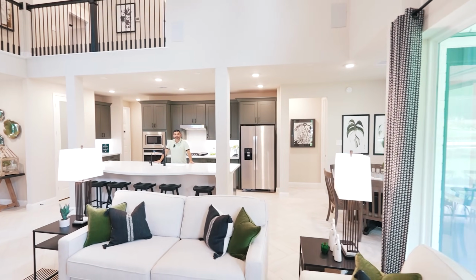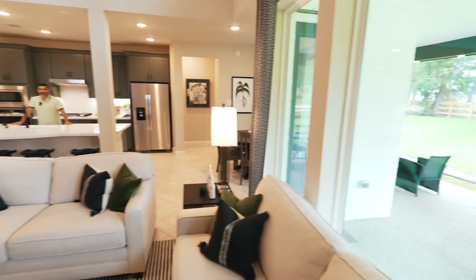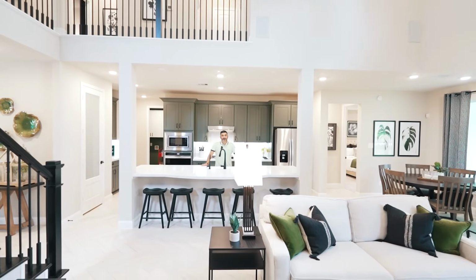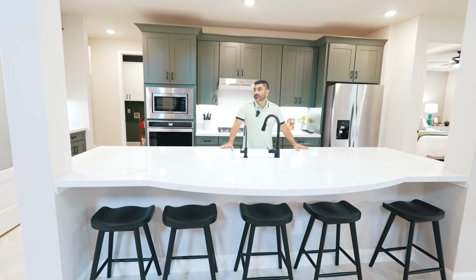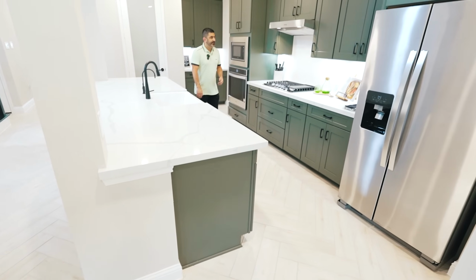The only thing greener than those cabinets is the grass. That is your new lawn, and this camera is not giving it justice. That is green. Your St. Augustine grass. Man, so this is country living at its finest right here, JoJo. You get the space, and then look at this big oversized island with 5 stools right there. And then we're doing the two-tone Jones, Joe. They have the two-tone Jones. Well, nope, this is a one-tone, Jackson. Okay, I thought we were two-tone Jones.